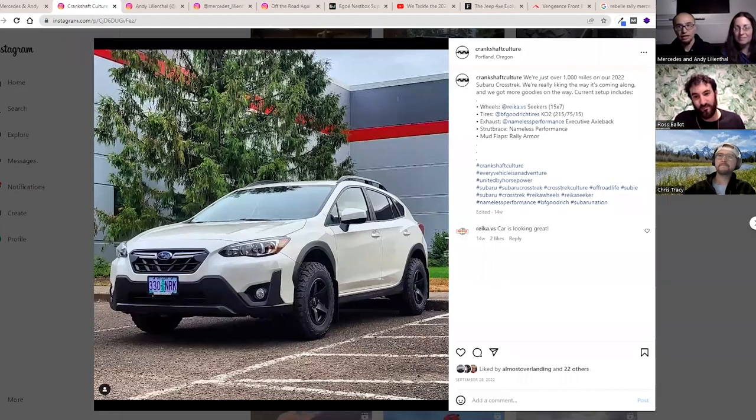We picked up the CrossTrek that we purchased in June. That's an early version of it, where we've got the BF Goodrich KO2s and the Ryka Seeker wheels on it, but nothing else done there. We were looking to buy a vehicle that we could hop in and go anywhere at pretty much any time. We have family back in the Midwest, and they're not getting any younger.